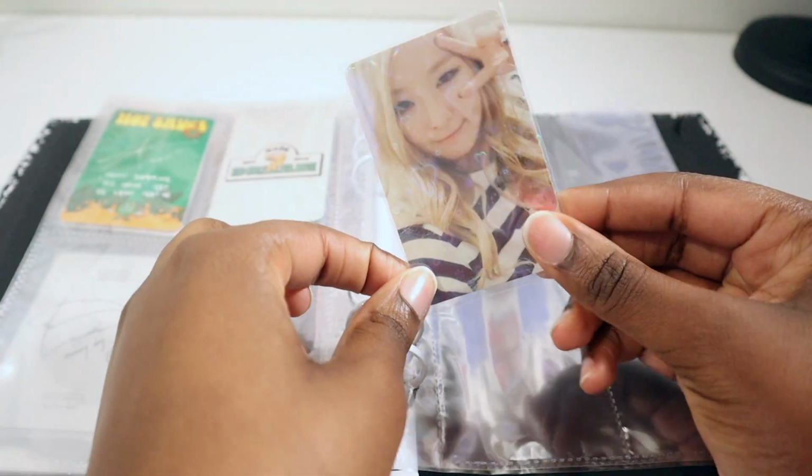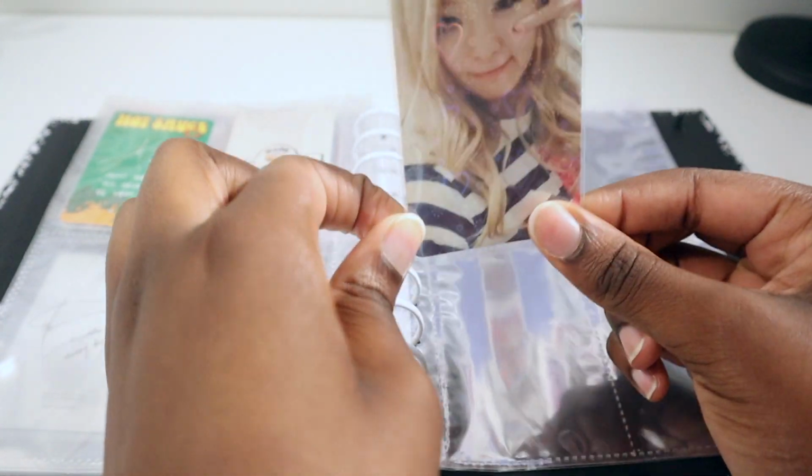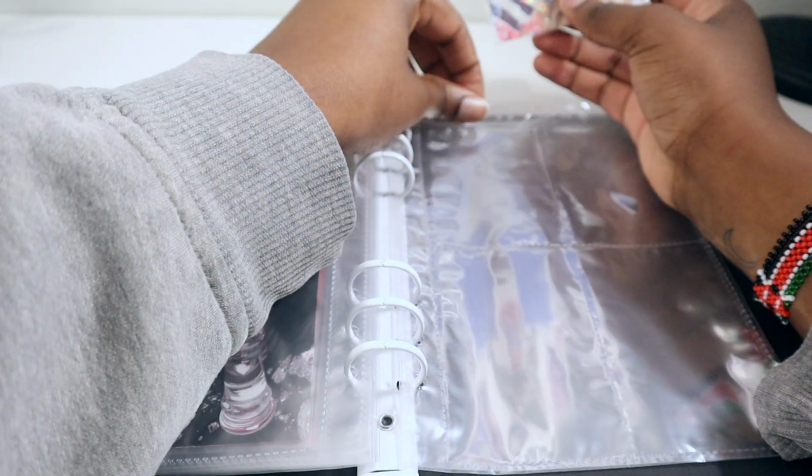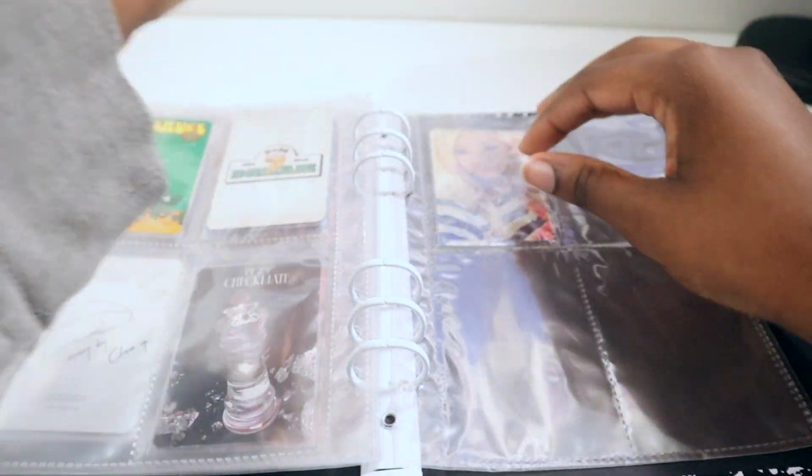So obviously Ice Cream Cake is literally their second song, their first comeback. So Seulgi's photo card is going to be here, and as you're about to see, I have a lot of Seulgi photo cards. I don't know how this happened, but I don't know, Seulgi's in love with me or something.